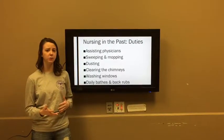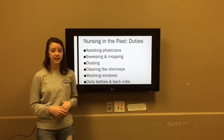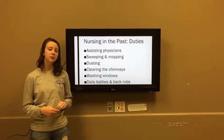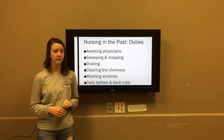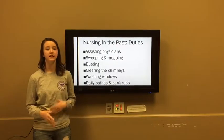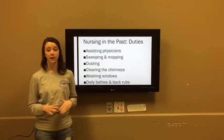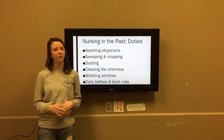They were also responsible for sweeping and mopping their patients' floors, dusting and cleaning the chimneys, washing windows. They were also responsible for daily baths and back rubs for their patients. Patient stays in the past were much longer than they are today. Patients were given the option to stay in the hospital and recoup and get back on their feet before they were sent home. The daily baths and back rubs were just a way to keep the patient comfortable in their stay.